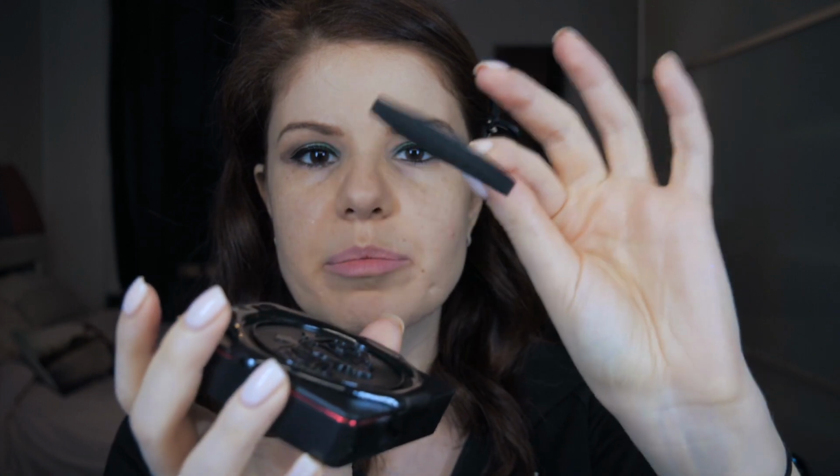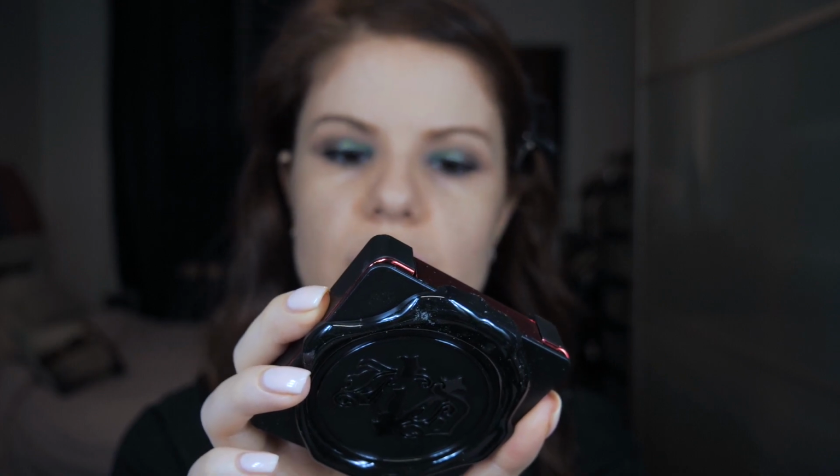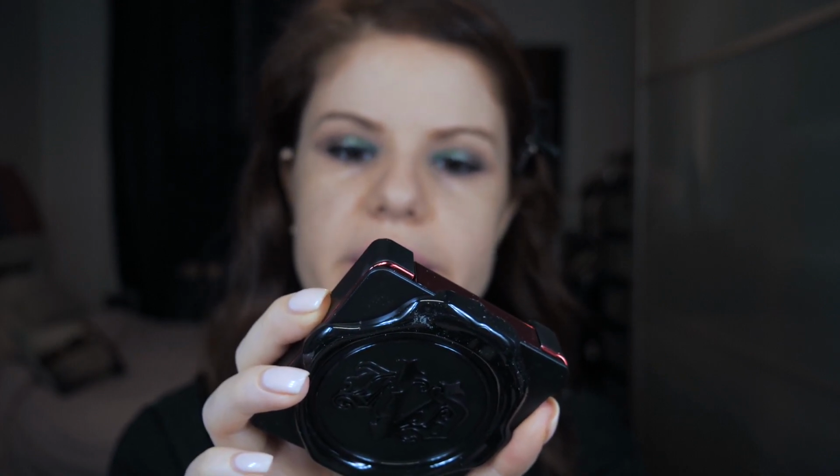Here is the packaging. Oh, that's cute. Look at this. It comes with the sponge here. And here is the packaging. And behind you have information, ingredients, and inside you have the shade. Okay. Let's open it, guys. I don't know how to open it. Oh. Seriously, I love Kat Von D makeup. You open it like that.